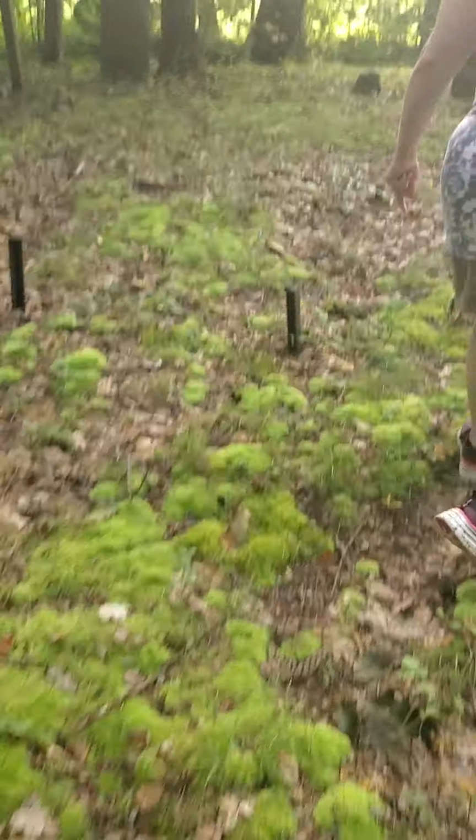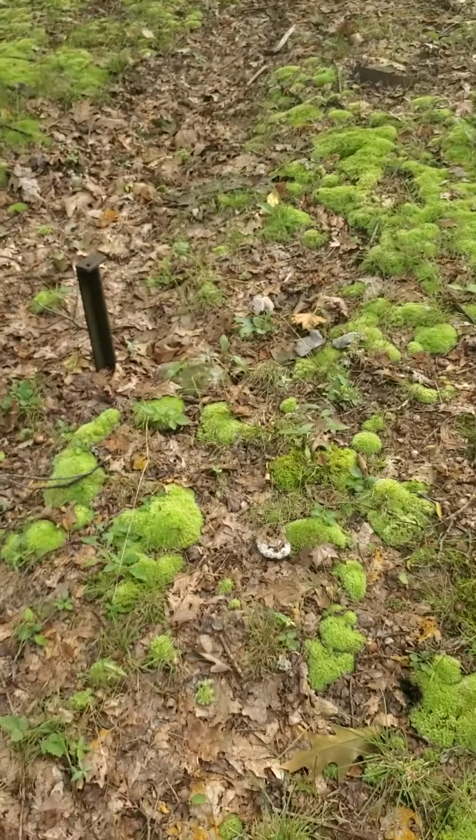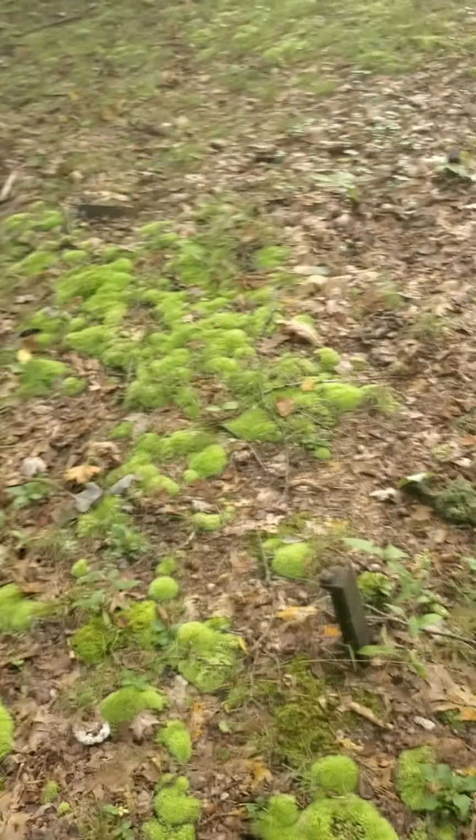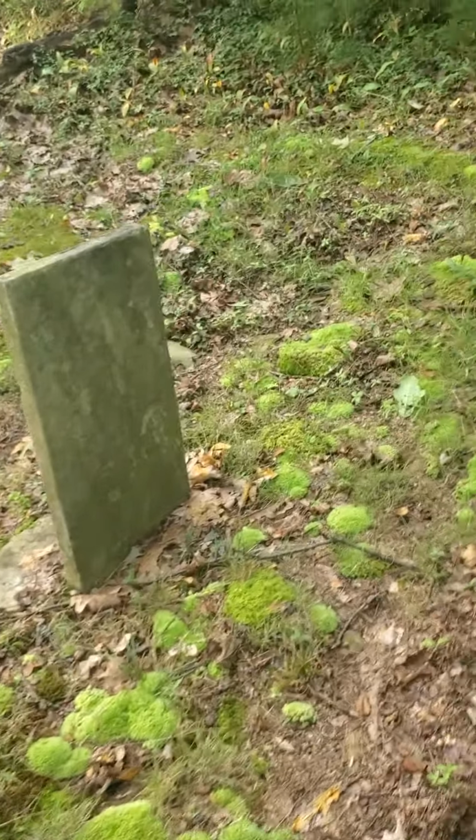I think there's people buried right here. And because their stones are gone, they put these little metal spikes in here, it looks like. There's probably more graves right here. There's more metal spikes over there. There's probably more graves that we just can't find.